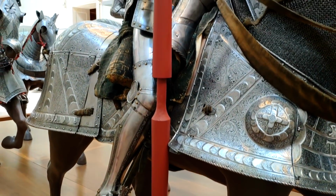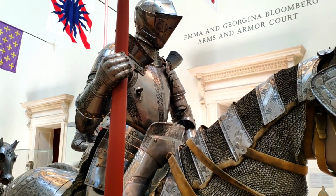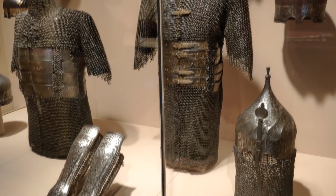But if we look at the high medieval knight, then we see a warrior completely clad in mail, a type of armour formed of a mesh of interlocking metal rings. As we move from the high Middle Ages to the late Middle Ages, plates start to be added more and more, until we have the appearance of the sophisticated suits of full plate armour of the late 15th and 16th century.